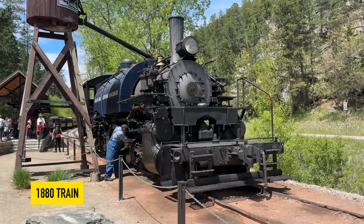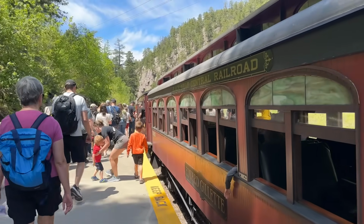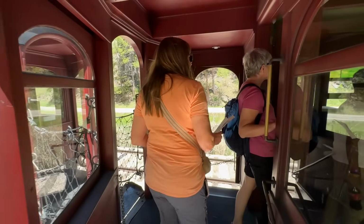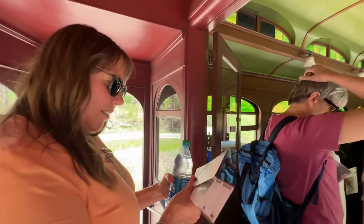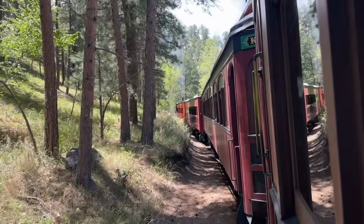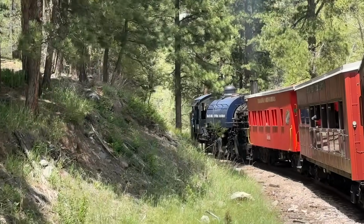Okay, up next is a train ride. So, hey, it's cool. The Black Hills have a steam engine train. It's called the 1880 train. Not everywhere has a train ride for you, so this is another feather in the cap for visiting the Black Hills. This started in the 1950s to preserve the steam engine era. And it is one of the oldest continuously operating tour trains in the country.